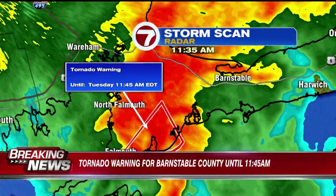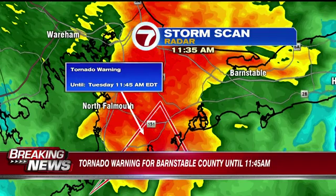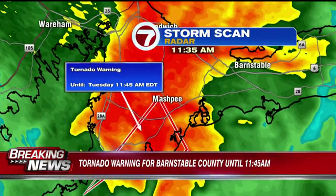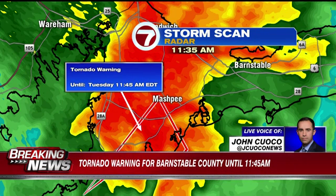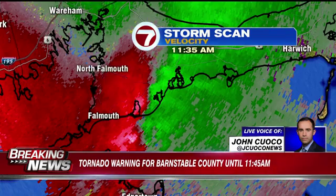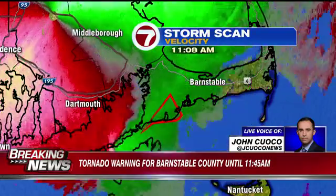John, so you're right at the cusp, right outside of where the tornado warning is, headed toward Falmouth. Are people heeding these warnings? Are they staying off the road? Well, I would say at this point we're still seeing some people driving around this area. Not a lot of people, although it's a Monday morning on the Cape, so take that for what it is.